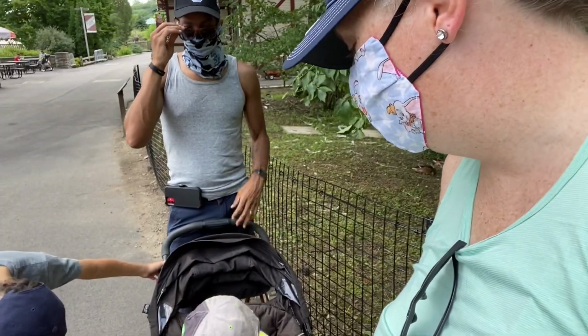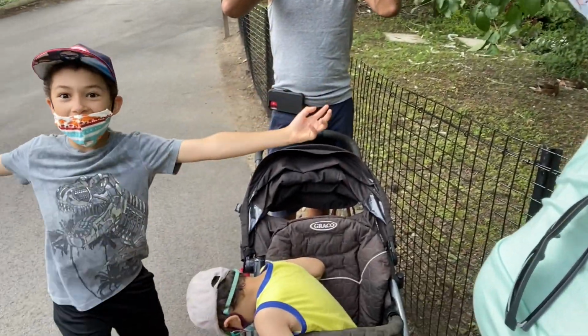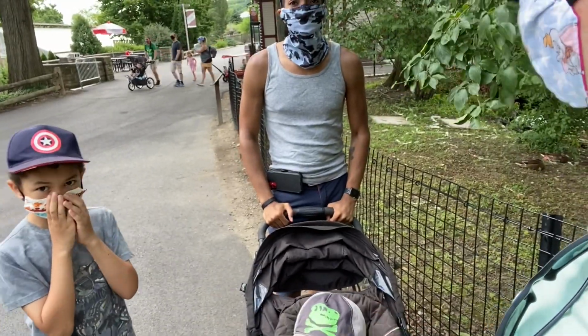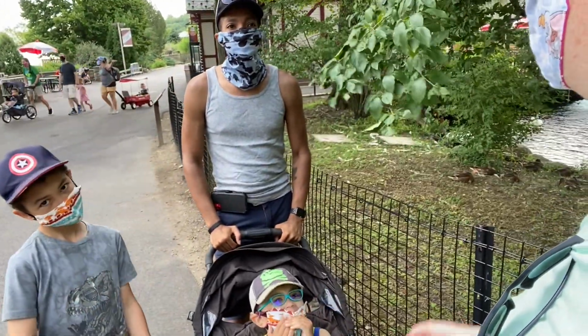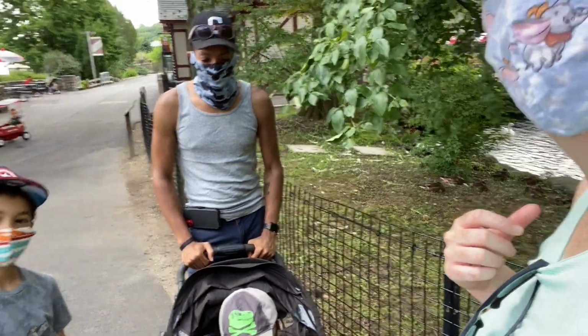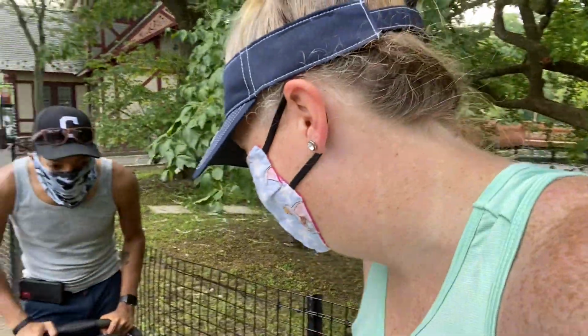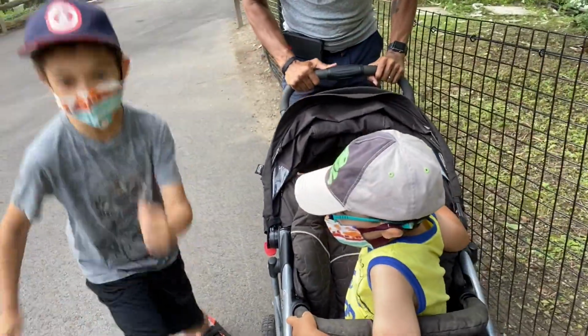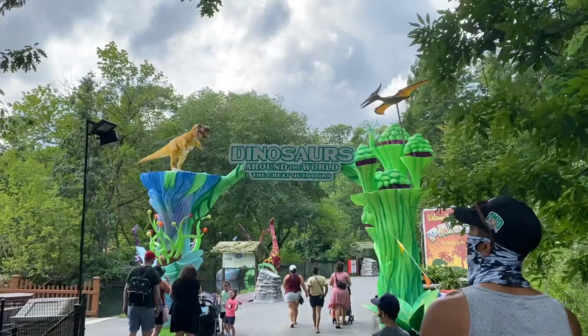So are we ready to see some dinosaurs? Yeah! And super, super cute. Lincoln asked me while we were in the restroom if the dinosaurs would bite. No, they're not going to bite. You don't have to worry about that. I hope not. Let's do it. All right. Let's go. Here we go.